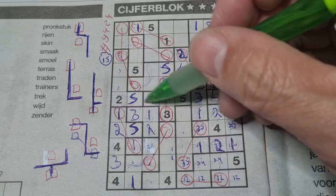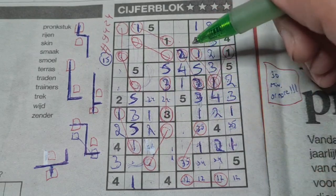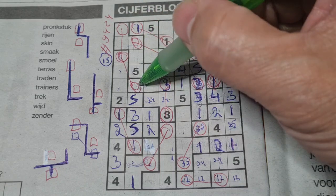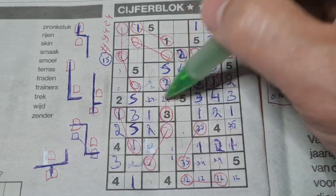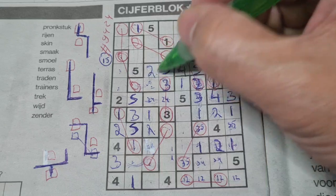Two numbers left in this area for numbers 2 and the 4. Let me mark those 2 and the 4. This box can be a 2, but also that box can be a 2. We have a double 2 there. If I place 2 here, I can fill any 2 in one of those 2 boxes. So the only place for 2 in this area is supposed to be here.